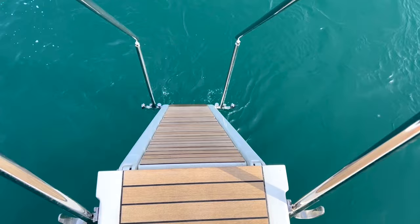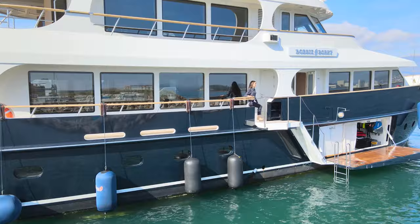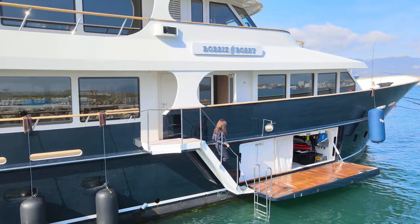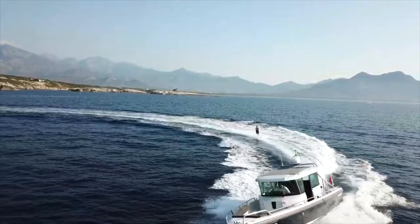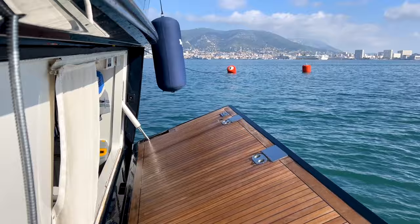But that's not the only access to the sea on this yacht. On the starboard side, Robbie Bobbie has a side garage. Its door opens up and converts into a proper beach club, which also serves as a side boarding platform for the tender. Since the yacht has its own chase boat, a 28-foot Axopar, which is towed behind during navigation, this garage is now used to store some water toys, life jackets and spare parts.